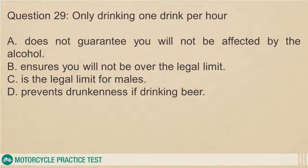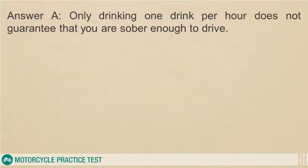Question 29. Only drinking one drink per hour. A. Does not guarantee you will not be affected by the alcohol. B. Ensures you will not be over the legal limit. C. Is the legal limit for males. D. Prevents drunkenness if drinking beer. Answer A. Only drinking one drink per hour does not guarantee that you are sober enough to drive.